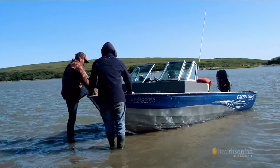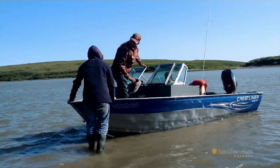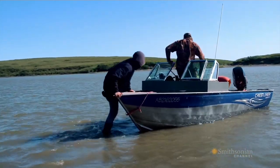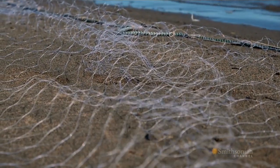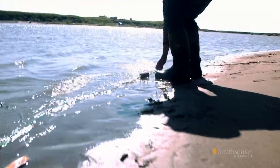Lenny comes here often, to a spot known as Whitefish Station, harvesting all types of marine life, from whitefish to his personal favorite, herring. So this is my second trip around. I never got enough herring yet. I got a small herring net, 3.5 inch, 3 inch net. No, he set it within half an hour sometimes. Maybe even when you set, you catch fish, so you gotta be on top of your game here for herring.